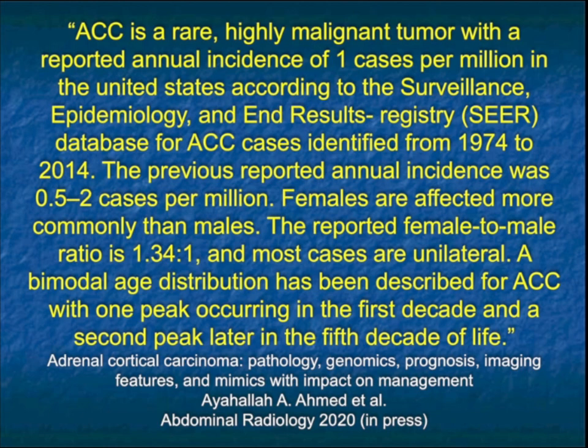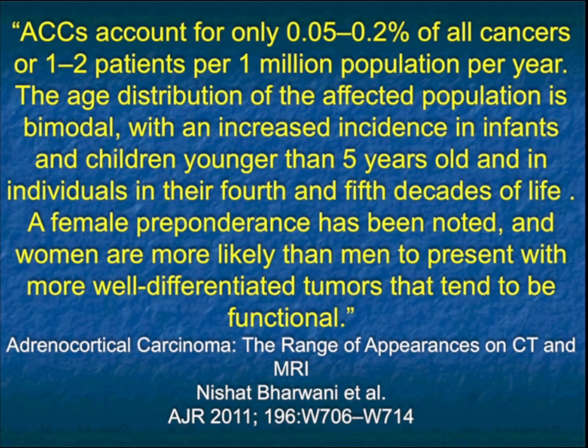Things that we know, it's more common in females by about 1.3 to 1, though I think it's probably higher than that, maybe 2 or 3 to 1. People talk about a bimodal age distribution in the first decade and later on in the fifth decade. And we'll talk about that, but in my experience, most of the patients we see are in their 30s and 40s, more common in women than men. These articles have spoken about infants and children under 5 years of age and fourth and fifth decades of life, but again, that under 5, I've seen only a couple cases, so it's pretty rare.